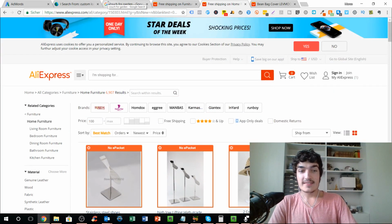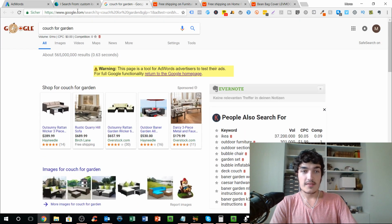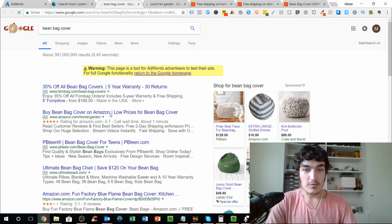In the next step, of course, you could go, for example, in this case, I decided that I just want to do a quick comparison now. We can go with beanbag cover. Let's go with this. If we find something, then it's fine. If not, well, then I won't go into much more detail here, but beanbag cover. Let's see what comes up.